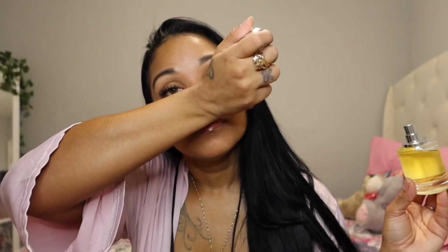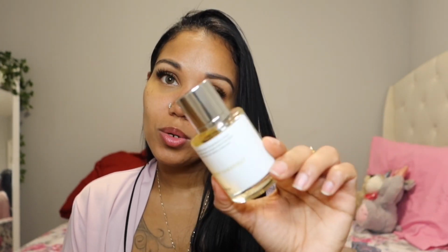Again, this is supposed to be a dupe for Replica's By the Fireplace, and that's exactly what it reminds me of. A burning fireplace, woodsy, not strong, but a soft, woodsy, warm, cozy type of fragrance. This is perfect for the fall. It kind of has a hint of leaves, a herbal feel to it. I really like it, and it's called Woody Chestnut, and this one is by Dossier, you guys.